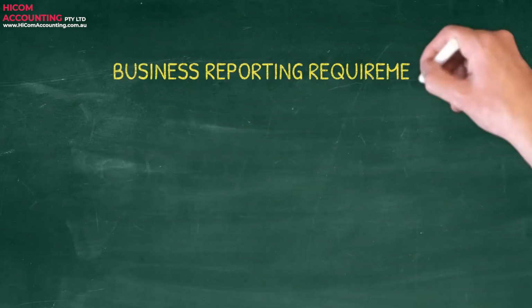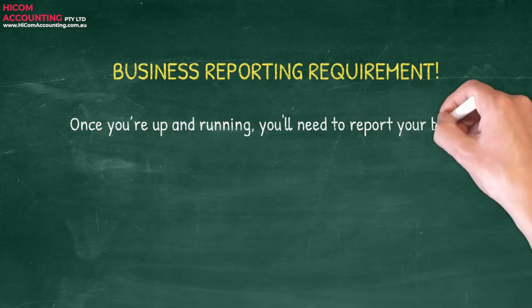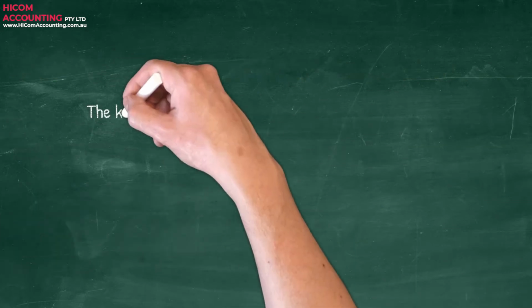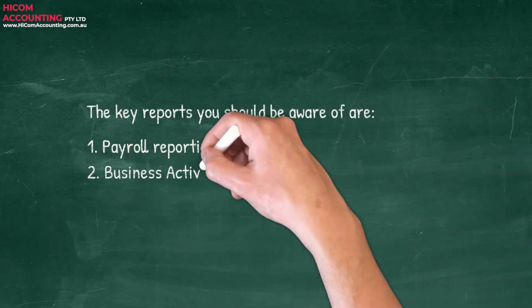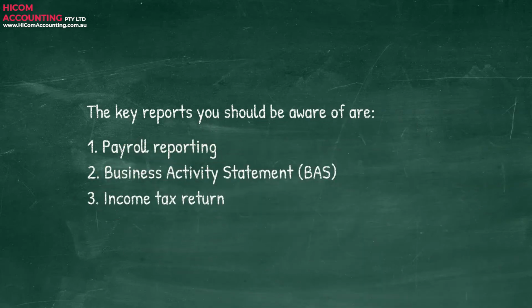Business reporting requirement. Once you're up and running, you'll need to report your business income and other tax information. The key reports you should be aware of are payroll reporting, business activity statement, or BAS, and income tax return.